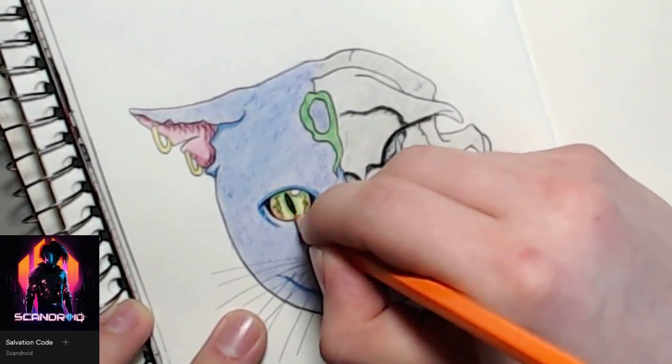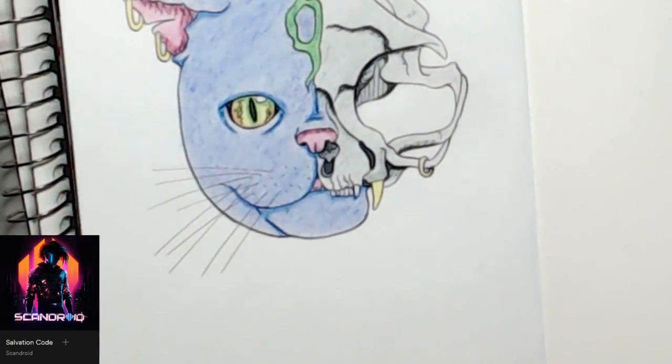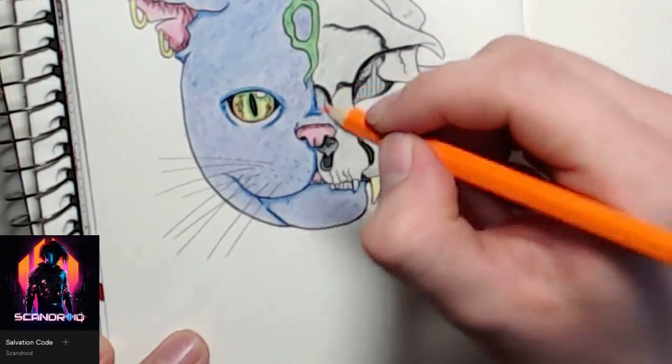I just realized this seems like an undead cat, but it still has 9 lives, even though, you know, its skull is exposed.